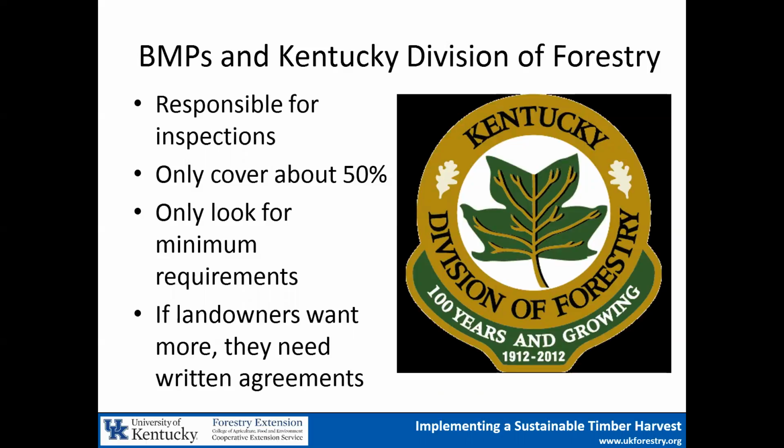So there has to be an agreement between the landowner and the logger, or your forester and the logger, so they understand that if they want to go above and beyond the minimum requirements, it needs to be written down so everybody understands what has to be done. Mainly you protect yourself and you protect the logger, so everybody understands there's a fair business transaction, and everybody understands what's expected both up front as well as to close out the job.